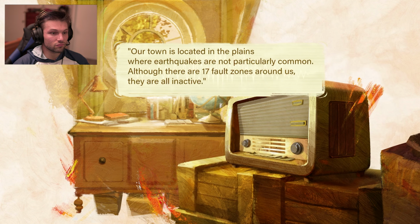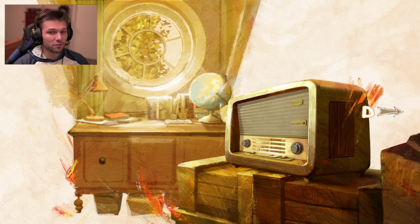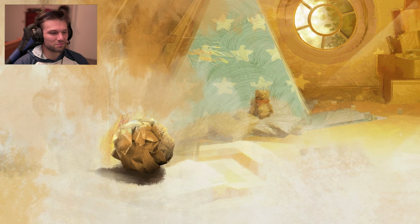Our town is located in the plains, where earthquakes are not particularly common. Although there are 17 fault zones around us, they are all inactive. Great, I'm sure that information is not going to be relevant anytime soon.